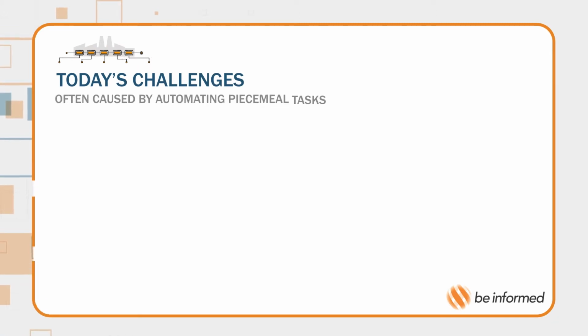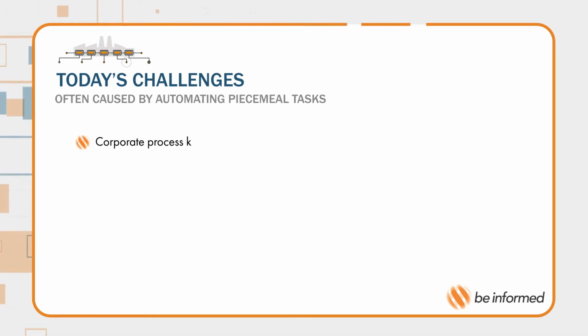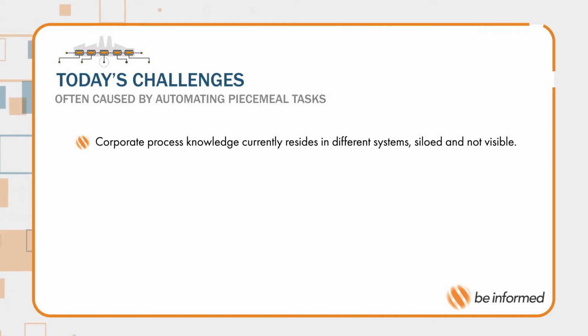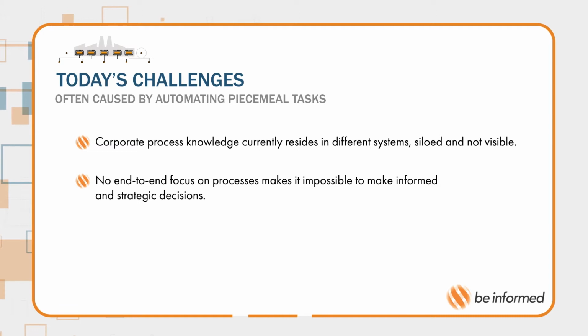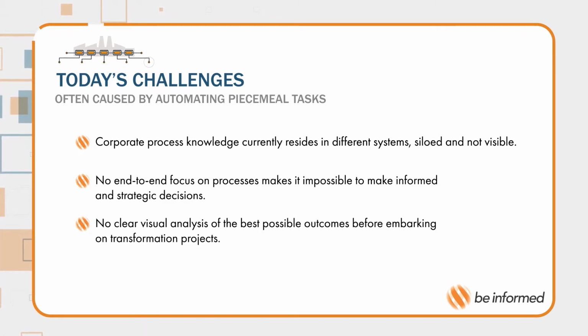Over the past years, the use of different tools to automate small processes has increased exponentially. This results in several challenges. Corporate process knowledge currently often resides in different systems, siloed and not visible enough to offer the business insight. There is no end-to-end focus on processes, which makes it virtually impossible to make informed and strategic decisions on the future trajectory. In addition, without a clear visual analysis of the best possible outcomes before embarking on transformation projects, there is a considerably high risk of costly transformation projects that fail to deliver the expected outcome and associated benefits.